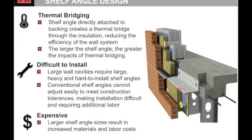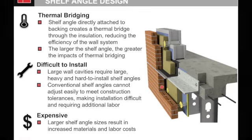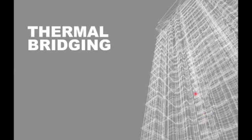Large cavities require heavy and large shelf angles to be installed in this manner. It's difficult to adjust just by the sheer lifting of it. You have to think about a hoist or multiple men to lift it. And there are very small anchor points that are just being drilled through this shelf angle here. And lastly, and most importantly, when you're thinking about designing a facade with brick, you have a heavy facade. And so this angle has to get bigger to support it. And as it gets bigger, it also gets more expensive. And so we have to start making adjustments of how this is going to impact the scope of the building. So first we'll step into thermal bridging.